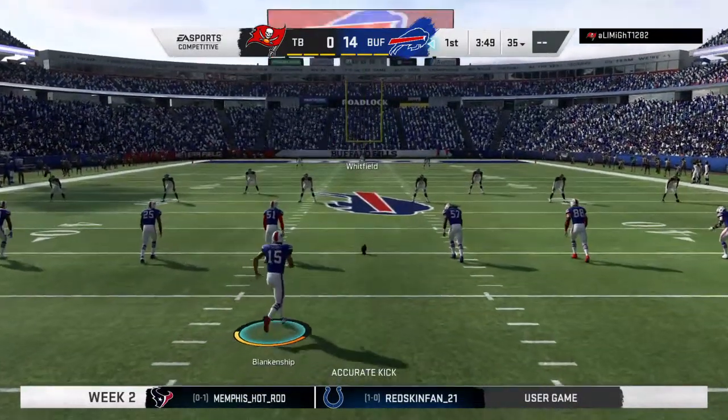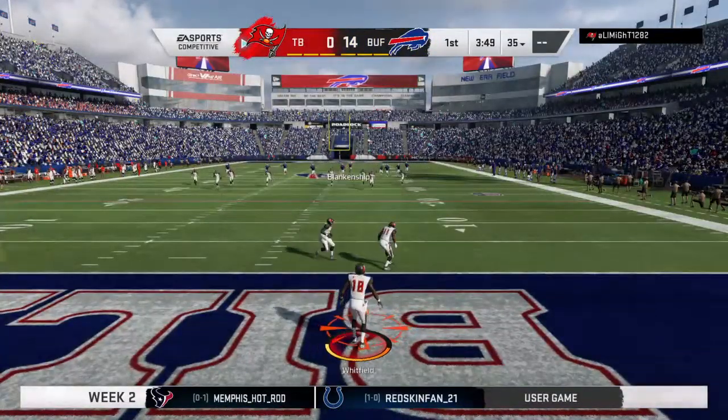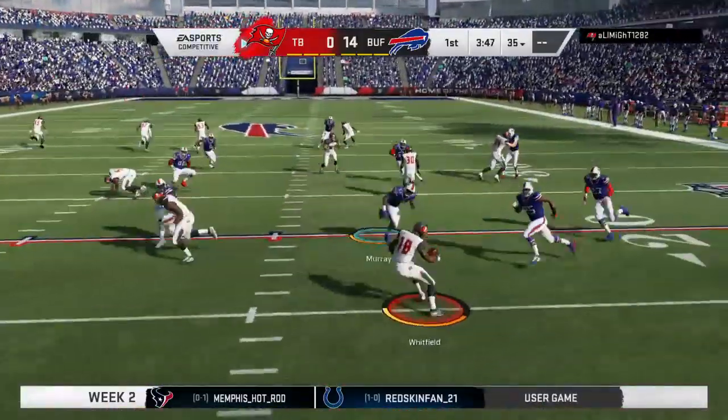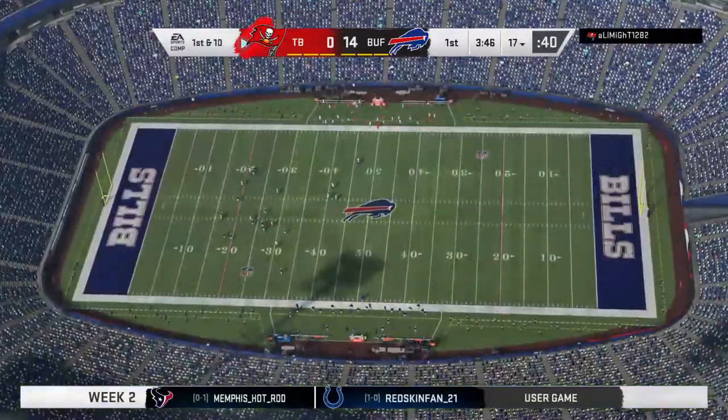So they throw the pick six. They'll get another shot at it now as this one's in the air. That's fielded in the end zone. And he will be brought down here at about the 17-yard line.